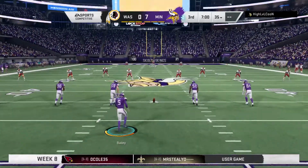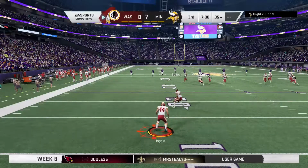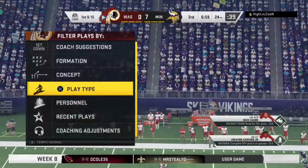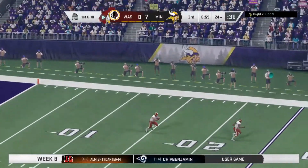Both teams appear ready for the fight ahead, and we resume action here in quarter number 3. This will be taken short. Let's go. At their own 24-yard line.